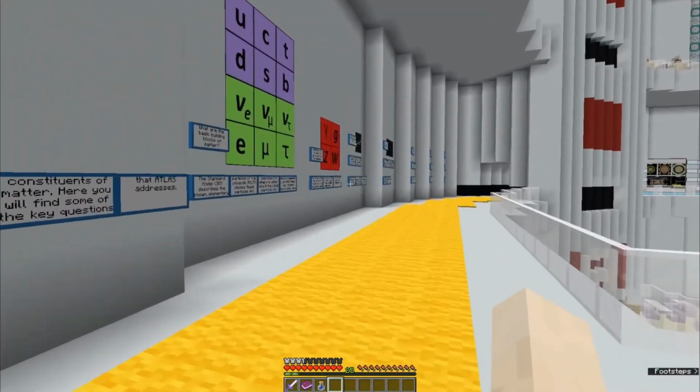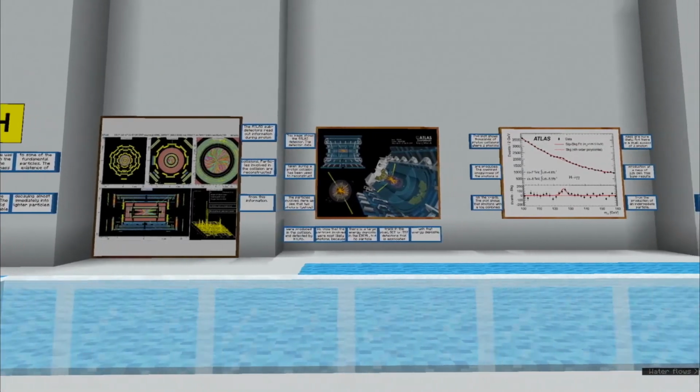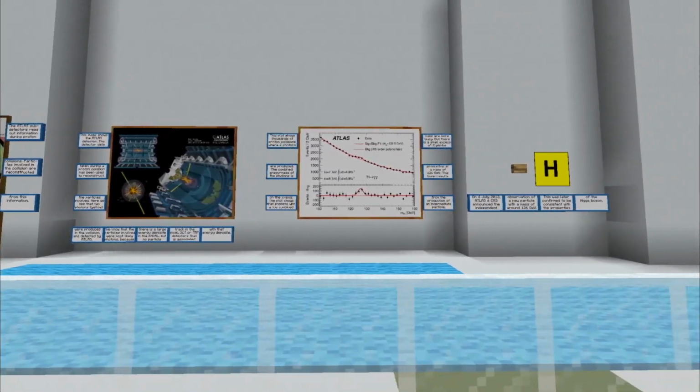We use detectors such as Atlas to answer questions such as, why is there more matter in the universe than antimatter? What exactly is the nature of the Higgs boson? Is there any new physics out there we're yet to discover? Some of the biggest science questions out there.